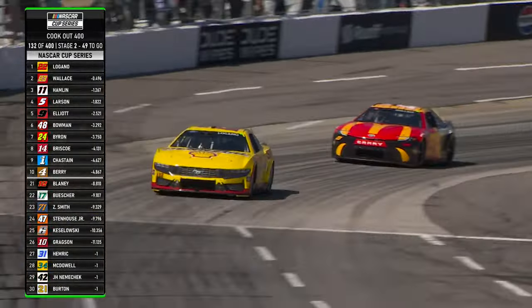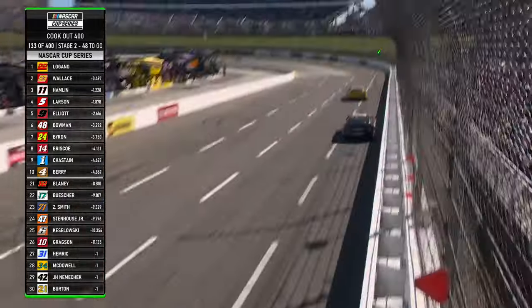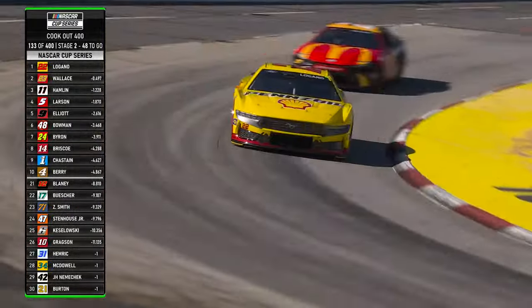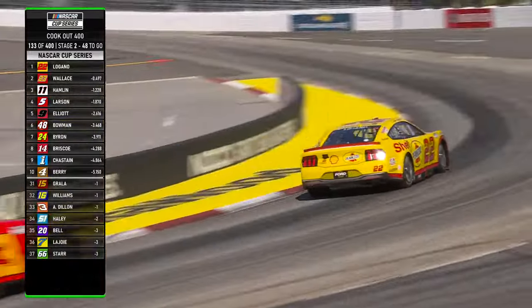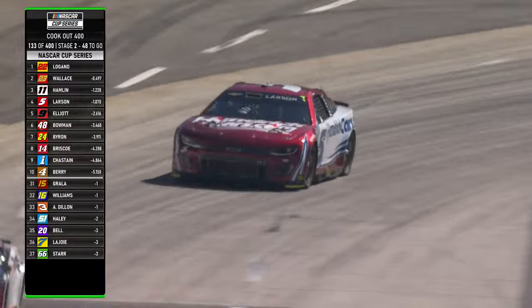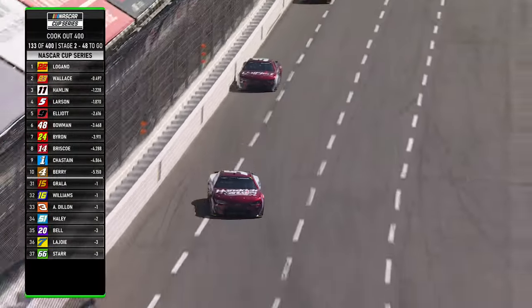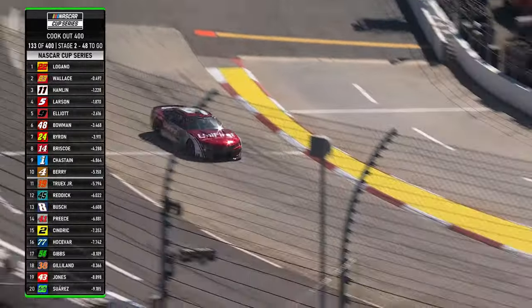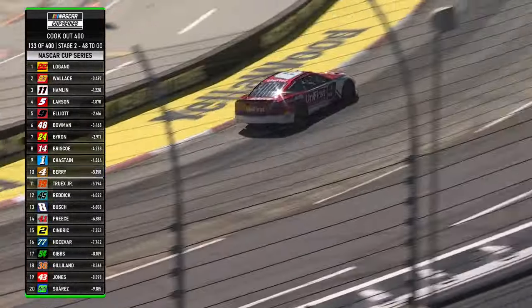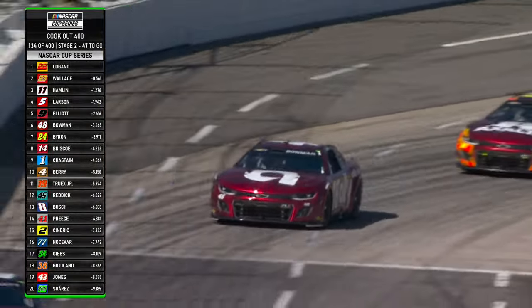And they have definitely struggled until Richmond last week after the first two superspeedway races. So Logano in a Ford out front, Bubba Wallace second in a Toyota half a second back. Denny Hamlin one second off the lead in third for Toyota. And then the four Hendrick cars in a row, Larson, Elliott, Bowman, and Byron, fourth through seventh. Here's Michael Waltrip.